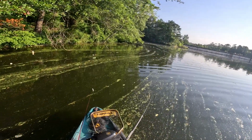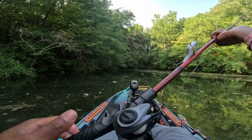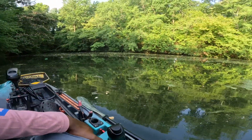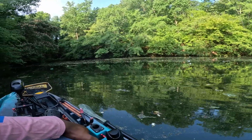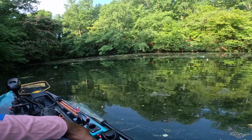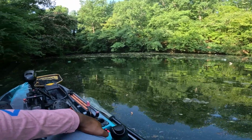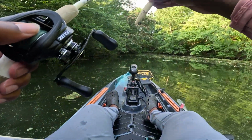A worm probably wouldn't have been that bad of an idea. All right, we're gonna put the lipless down and tie that popper on, see if we can't get something going again, get a few little confidence bites going. Not saying we're losing confidence, because never that, but it would be nice to catch a couple. I feel like the popper could get us back on track.